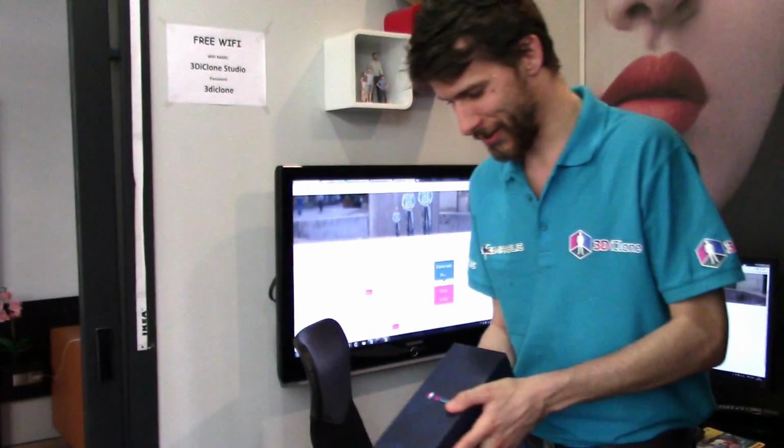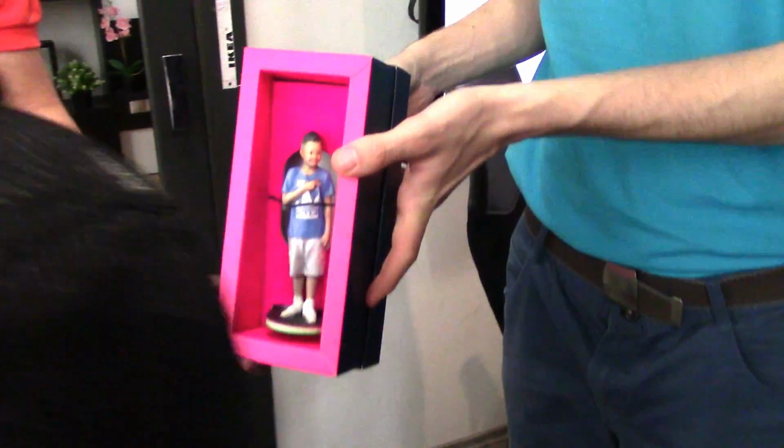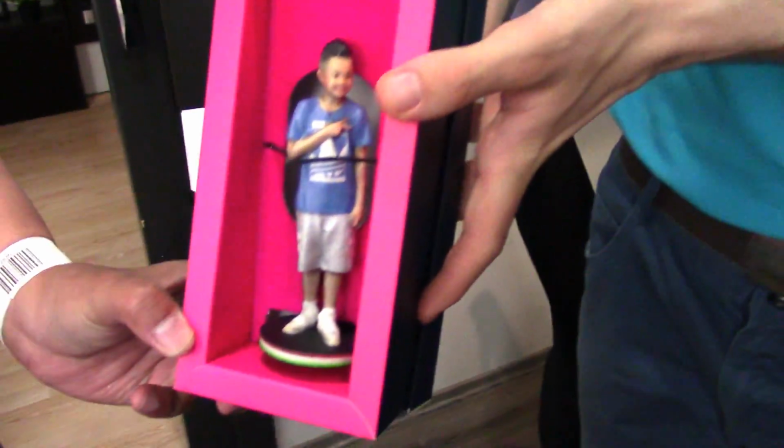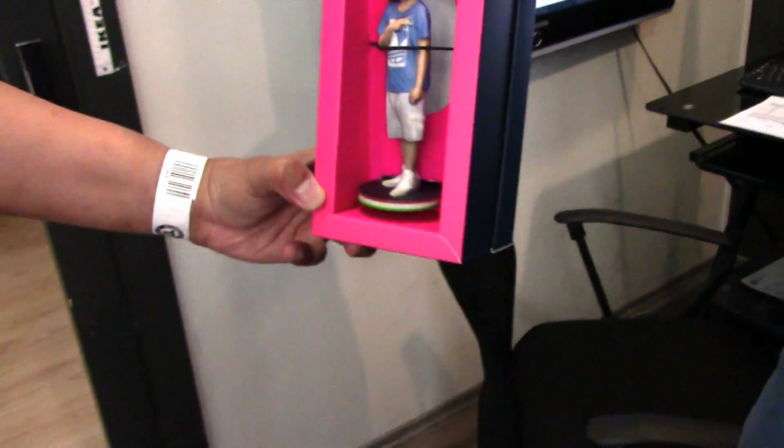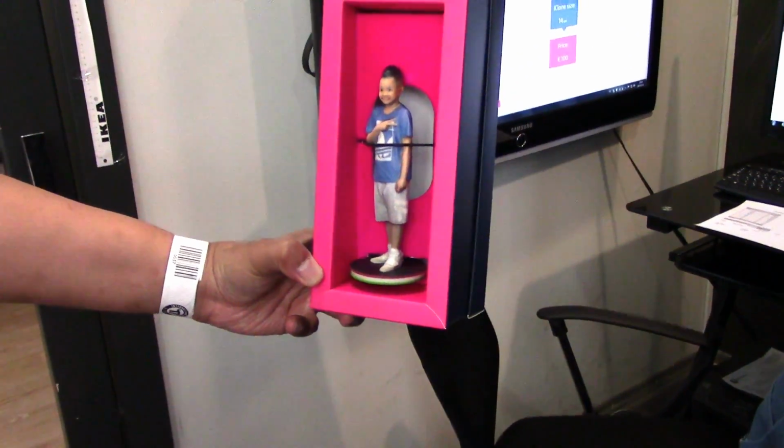So, here is the 3D. Whoa, that is awesome. Just look at it here. That looks exactly like you. Damn, okay. Looks good. Thank you so much. I'm glad you like it. We love it. Looks good.